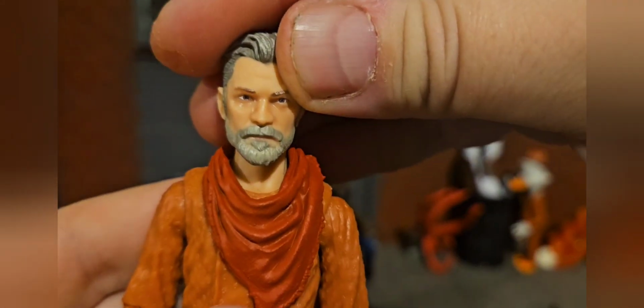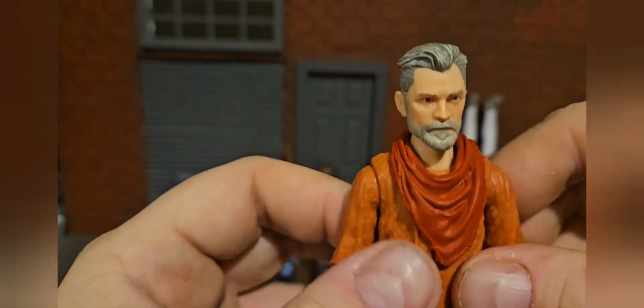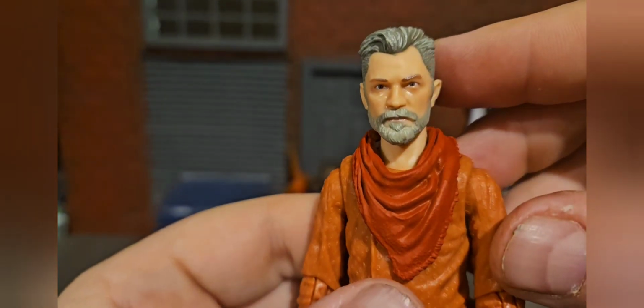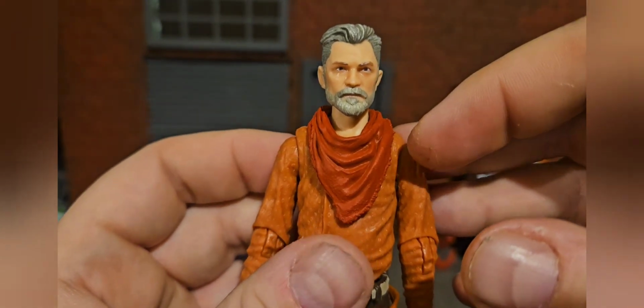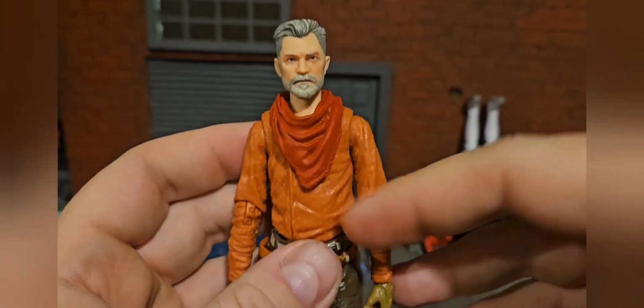So a lot of this is going to be the same sculpt that we saw with the other version, except he doesn't have the armor on. So the torso is going to be new, the gauntlet, or the forearm is going to be new, knee pads, you know, all that basic stuff. Head sculpt is pretty much the same, and it's still a good-looking head sculpt. I don't think it quite looks like Timothy Oliphant. And the head looks big compared to the body.